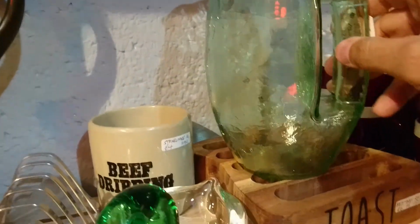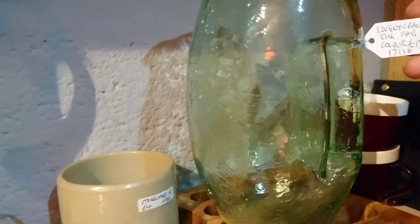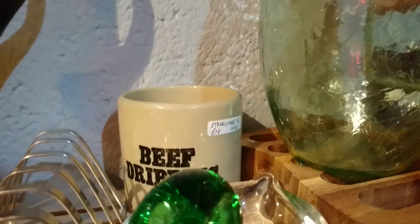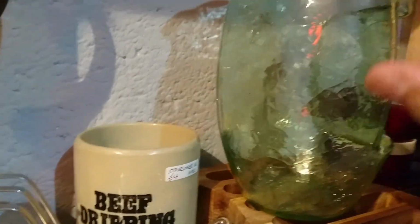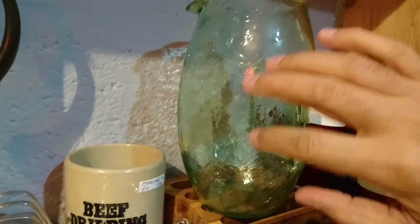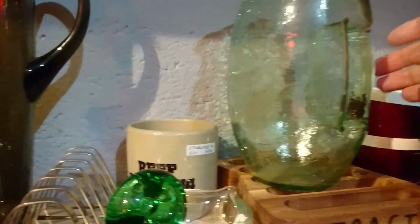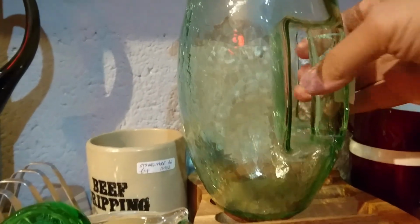These are Bohemian. £15. Yeah, that's a decent price for that. I mean, this is a piece of pre-war glass. Look with the hand. Look how the handle's made.